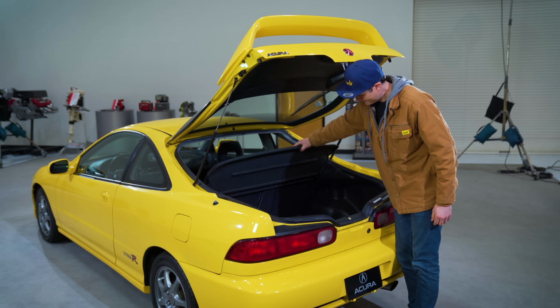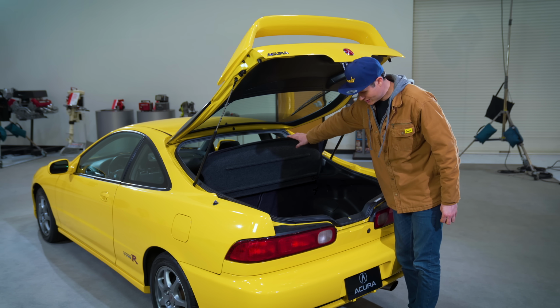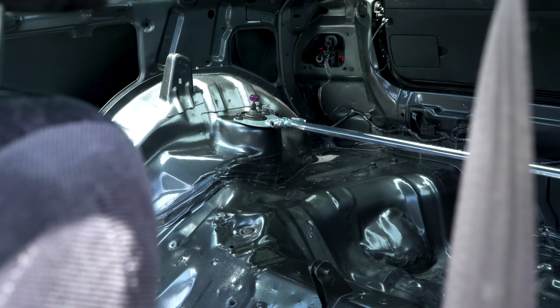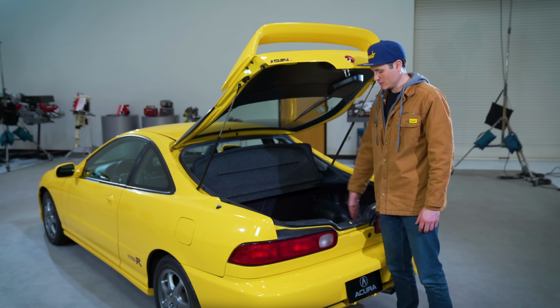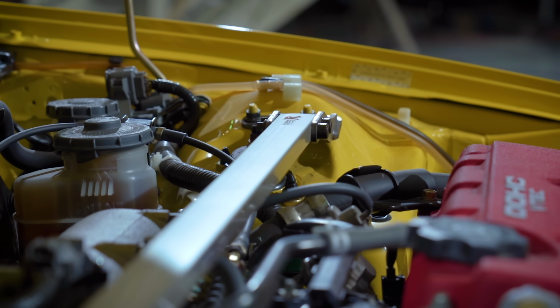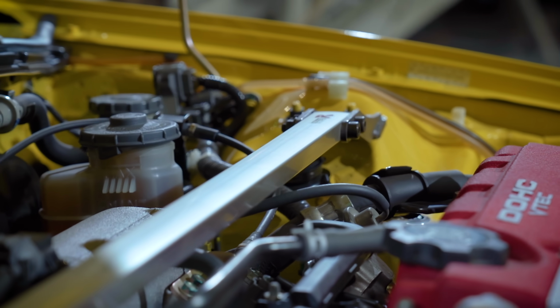This thing's got a pretty good amount of space in it considering it's a luxury vehicle. Now this has a trunk chassis bar, which is pretty cool. It's tucked away in the back of the car. Most of the time if you see them, they're over top of the rear wheels or in front of it, but this one allows you to have pretty much all use of the rear. And it does the same thing as what the front strut bar does. It basically just keeps this chassis from flexing as much as it would.